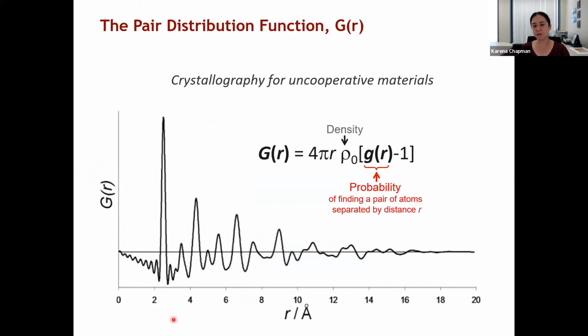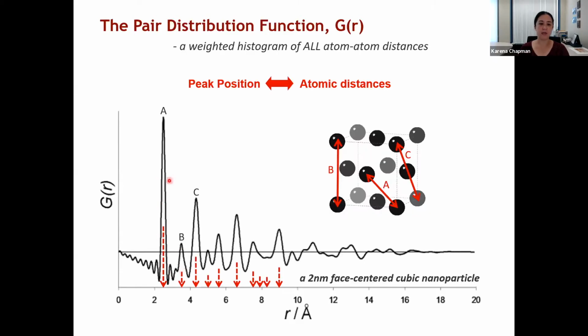The pair distribution function is effectively related to a histogram of finding atoms at a given atom distance. It's a function in real space, so it's distance, and when we see peaks, they correspond to an increased probability of finding atoms at that distance. Immediately you can take away that a peak tells you something about the atom distance, giving you the bond lengths. I should say this is the PDF for a 2 nanometer face-centered cubic nanoparticle. So we can see our bond lengths here.